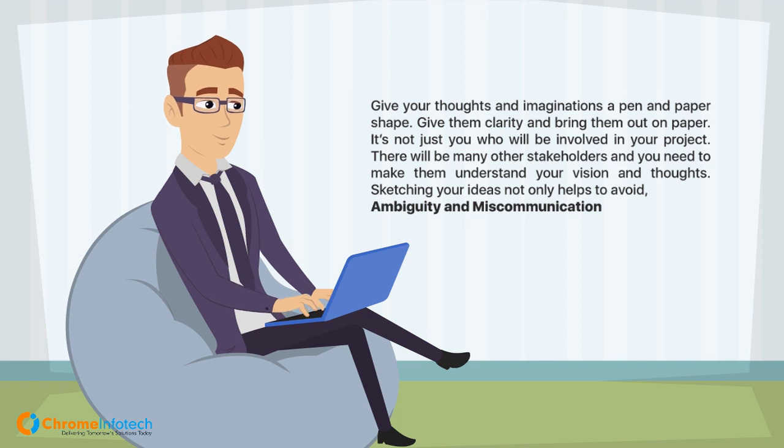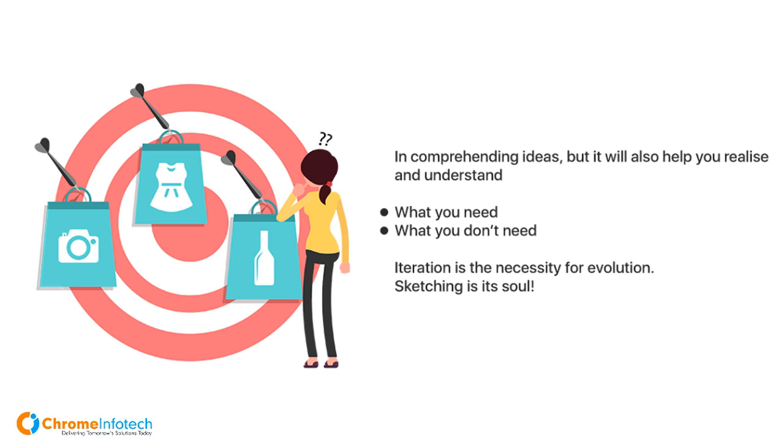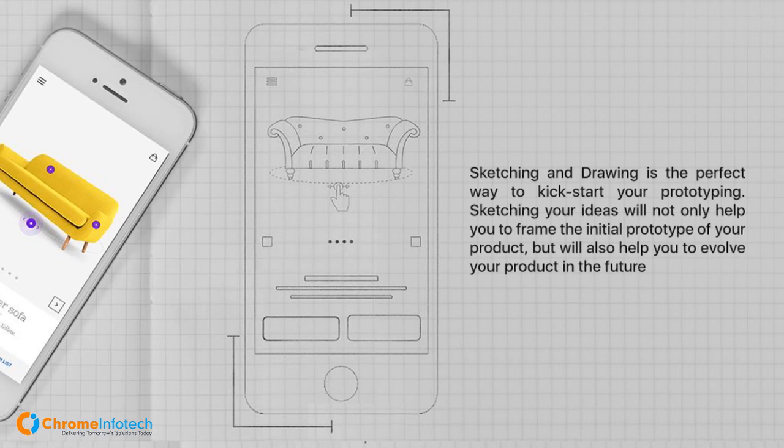It's not just you who will be involved in your project. There will be many other stakeholders and you need to make them understand your vision and thoughts. Sketching your ideas not only helps to avoid ambiguity and miscommunication in comprehending ideas, but it will also help you realize and understand what you need, and what you don't need. Iteration is the necessity for evolution. Sketching is its soul. Sketching and drawing is the perfect way to kickstart your prototyping.